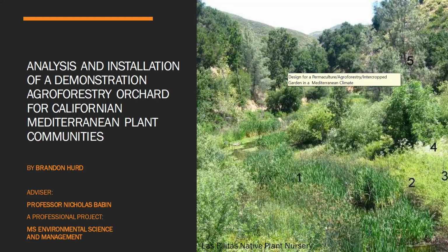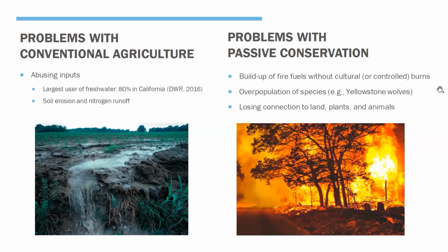And so I worked with Professor Nick Babbitt, and I installed an agroforestry orchard at the Cal Poly experimental farm to represent Californian Mediterranean plant communities. So I'm just going to address two issues.